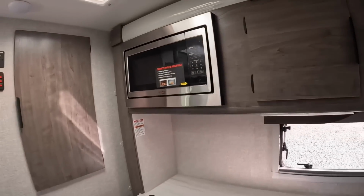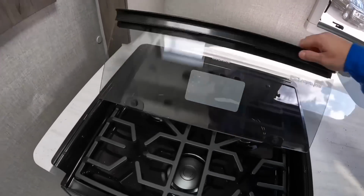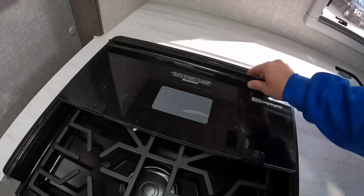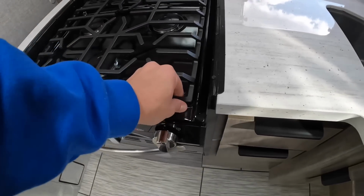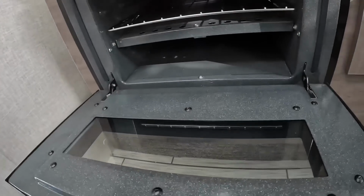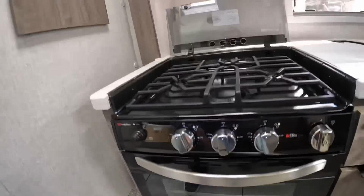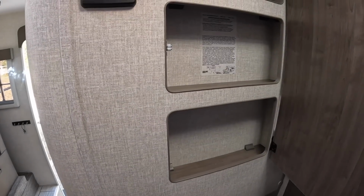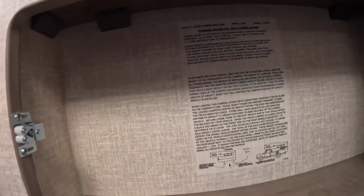It always works. Three-burner stovetop. Also like how this is flush with the counter here. But yes, three-burner stovetop. This removes to make for easy clean. Self-igniting oven. I believe that's big enough for a pizza. And then over here you've got a built-in spice cabinet.